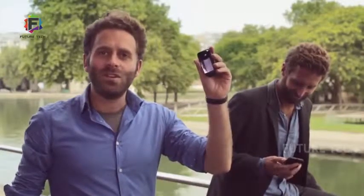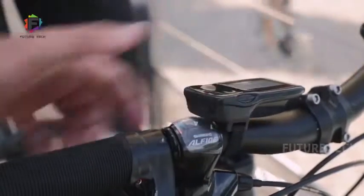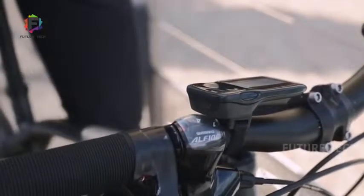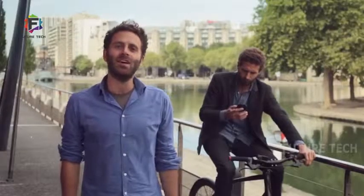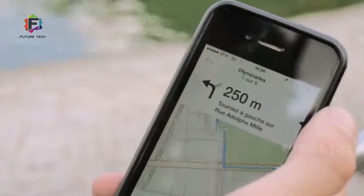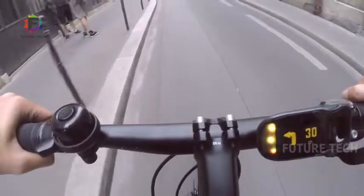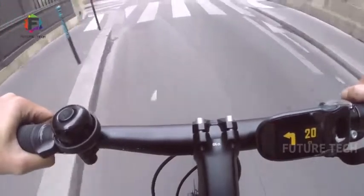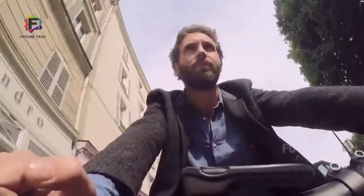To use Haiku, just plug it in its dock on your handlebar. It's magnetic, turns on automatically, and connects with your smartphone without you doing anything. Haiku is a new kind of bike computer that displays the data coming from the GPS of your smartphone. If you launch a navigation before starting your ride, you receive clear turn-by-turn indications. You can also access your ride information just by waving your hand.